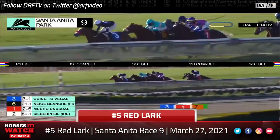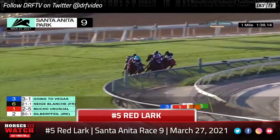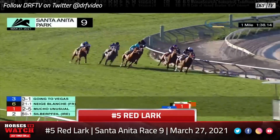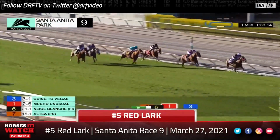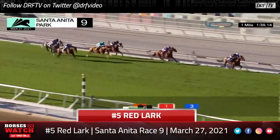And Going to Vegas, by the time they get to the quarter pole, you can see that she's in full flight by that point, whereas Red Lark, who's still towards the back of the pack, her rider's waiting, and right here, he makes that move out to the 3 or 4 path to try to make a push towards the leader, but he just has way too much ground to make up, and at this point, everyone has so much energy left at the end of this race, they're all sprinting for home, so he can't really make up any ground.